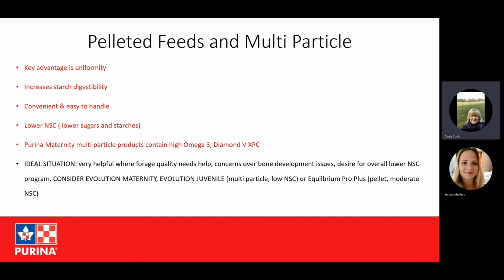So some situations where we could use this is where the forage quality needs a little help. So perhaps they aren't too sure about what's in the hay or how good it is. So I would lean more to the Evolution Maternity type products. Concerns about bone development issues and a desire for a low non-structural carbohydrate diet. So you would look at your Evolution Maternity, your Evolution Juvenile, and again, a reminder, it's multi-particle and low NSC.